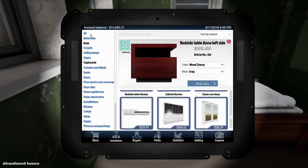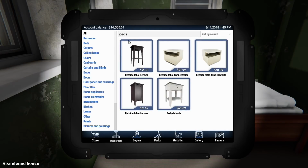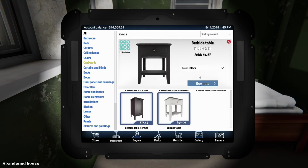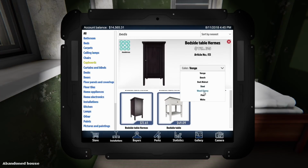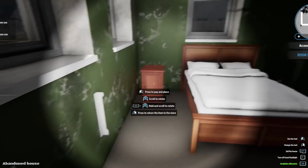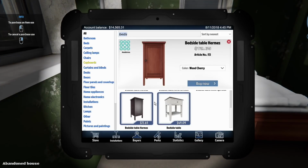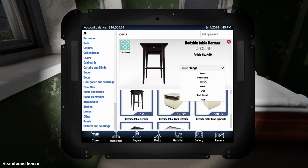Maybe I should look up bedside table and see if anything else comes up. All right, so we do have bedside table Hermes. This one, a bedside table. Does this come in? It just comes in white and black. Okay, go back. This one, does it come in cherry? It does come in cherry. It comes in wood cherry. This one looks more like the cherry, but then it's not white enough. What in the world? All right, we looked at that one. Bedside table, wood cherry.